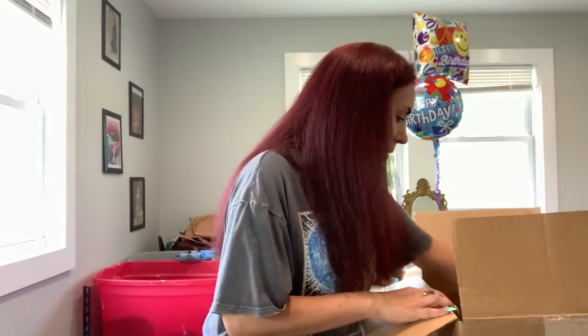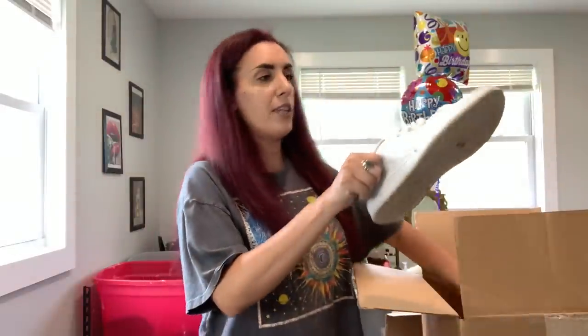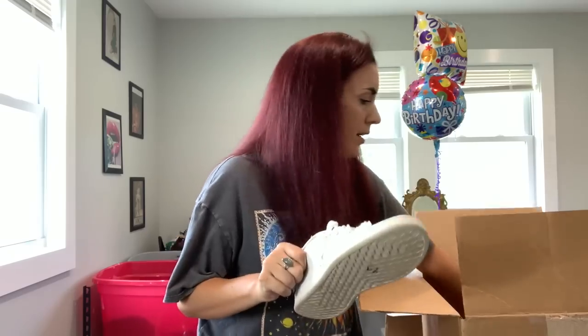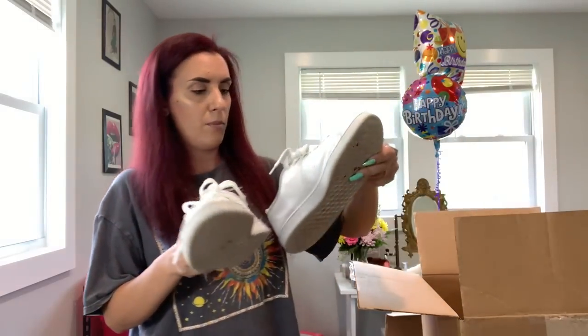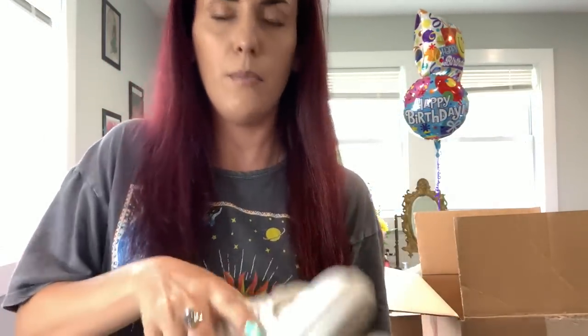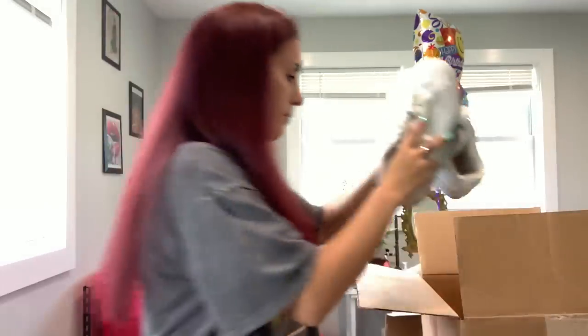And then last but not least, we have a pair of sneakers. I'm gonna skip on these because they're broken. Yeah, I didn't buy these either, but look. So we're gonna pass on those.